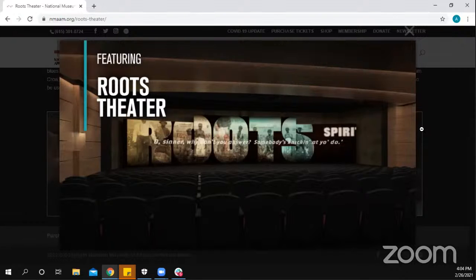The first picture is featuring Roots Theater, and you can see that you are standing inside the theater, so you can see the backs of the seats and the front of the stage. On the front of the stage, there are the letters Roots spelled out, and because those letters are rather large, there are pictures inside of them. It looks like these are pictures of people, probably back in the early 1900s. It is black and white. You can see that the people are dressed in plain clothing. There's a few gentlemen that have hats on, and it looks like some of them may be standing out in a field.